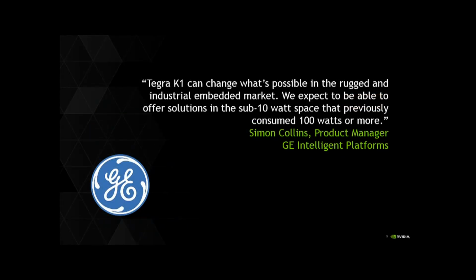We've already gained engagement and acceptance from many partners for Tegra K1 and Jetson TK1. Many people recognize that Tegra enables applications in under 10 watts that used to take 100 watts or more. For the first time, companies can provide solutions using CUDA that range all the way from the hundreds of watts all the way down into under 10 watts.